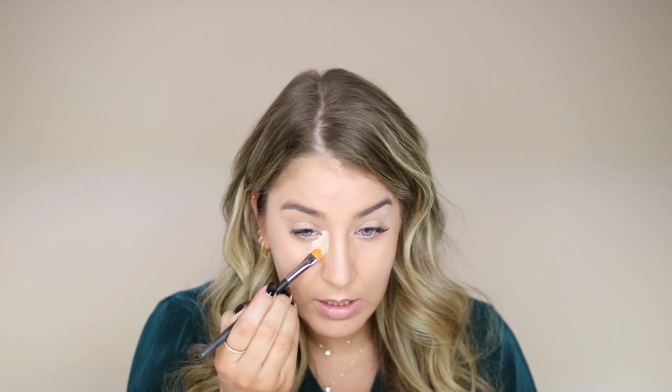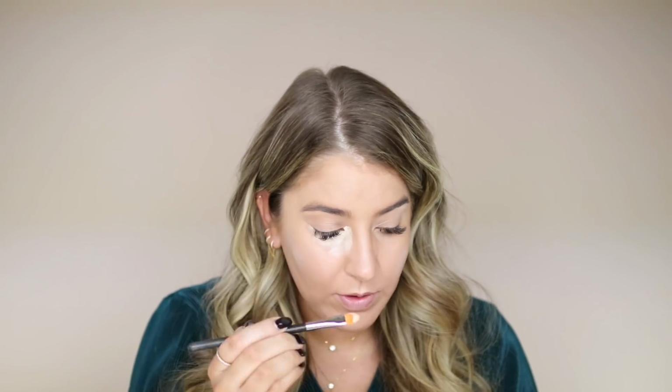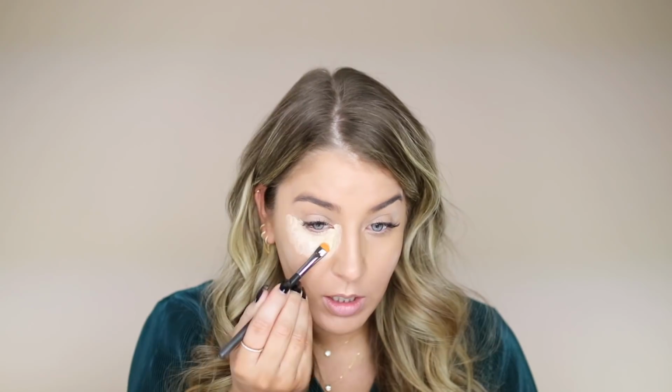I haven't used this concealer in so long and it used to be the only thing I would wear for years and years. I even wore it as a foundation. It's that good. You don't need a lot of it, but I like a lot.